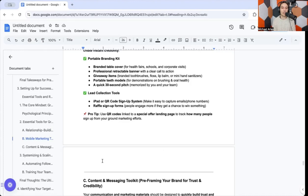Now, if you want, you can use QR codes linked to a special offer landing page to track how many people sign up from your ground marketing efforts. This is pretty trackable, okay? So if they scan the QR code, then they're going to go to the landing page and now, boom, you will see how many people at this event actually had interest, looked into the page.